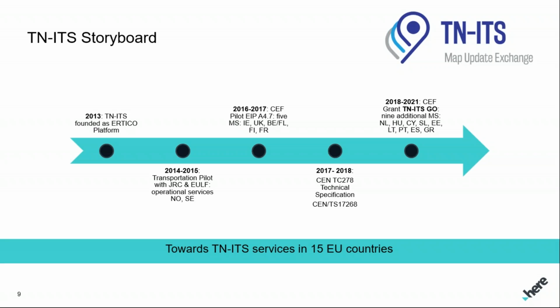This was founded at Airco as a membership platform. Then in 2014, we started the transportation pilot in cooperation with ELF and then GRC. And the specifications at this time were developed under INSPIRE compliance somehow. I still do not really understand the whole connection, but we have, for example, location referencing following the INSPIRE guidelines.